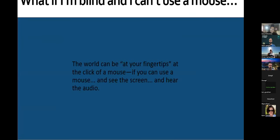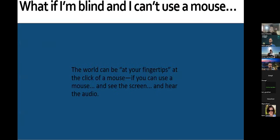So going back to talking about blind consumers, because there are a large number of people who are blind or visually impaired who cannot see the screen the way that you and I can. And so my question is, if I'm blind and I can't use the mouse, then what do I do? So for the rest of us, through the internet, we have the world at our fingertips. Any piece of information that we're looking for, we don't have to go to a library, we don't have to read a book. We can literally get to that with a click of a mouse. But what enables us to do that? We are able to see the screen and we are able to hear the audio.